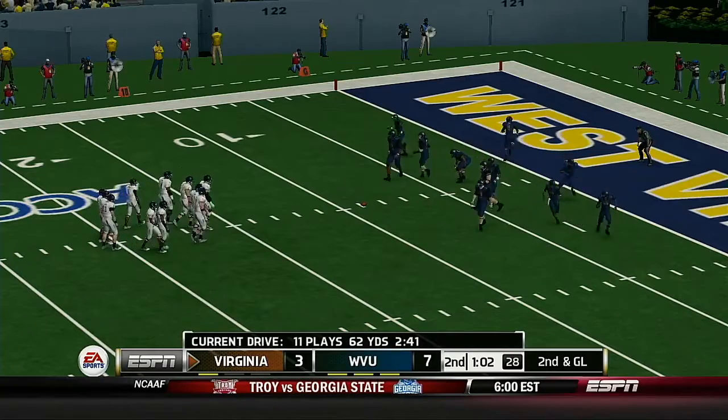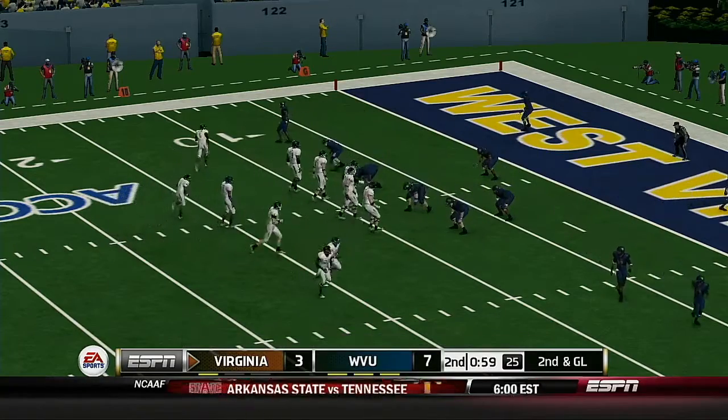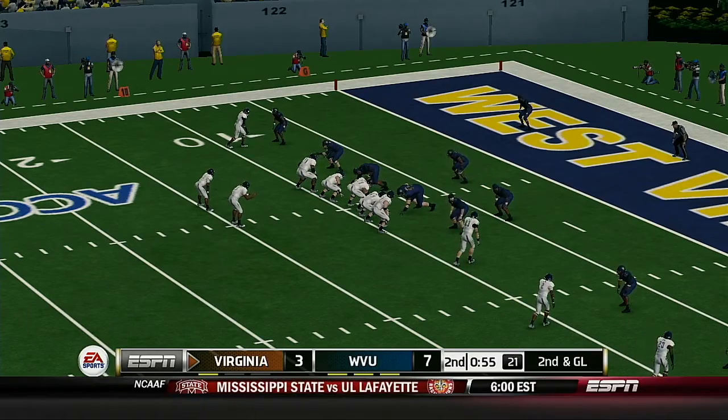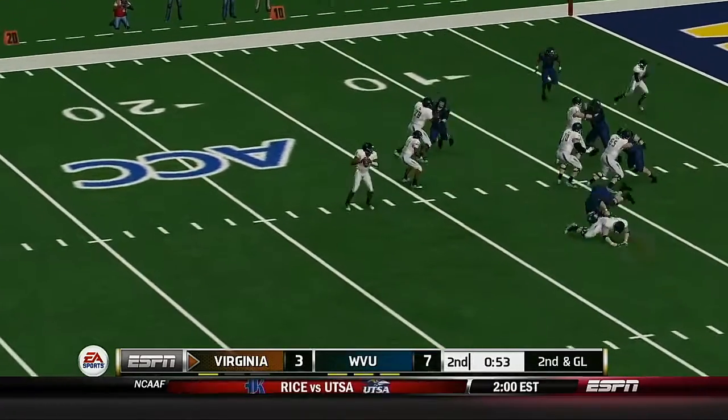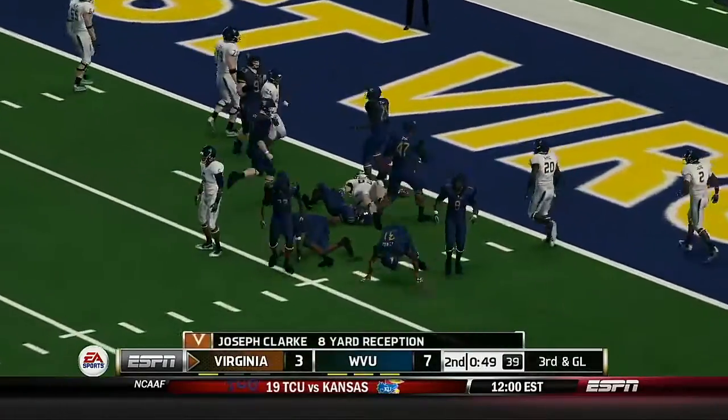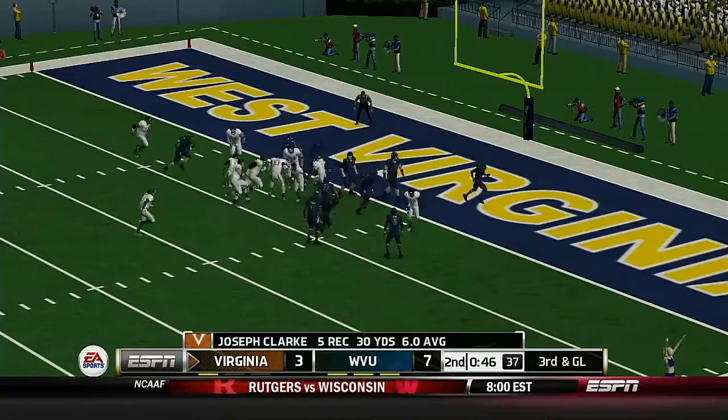We're at the 12th play of the drive. Hey, we gotta get to the ball, team. We gotta get to the ball. Let's keep moving. Watch 25. And he is drilled at the 1 yard line. That's a deep.